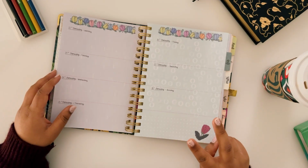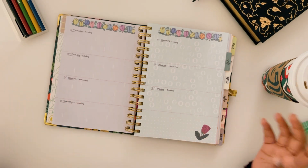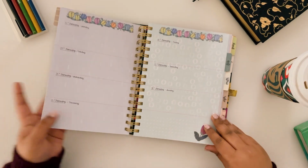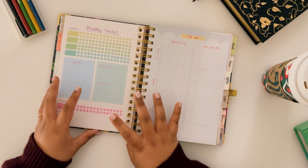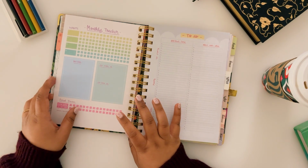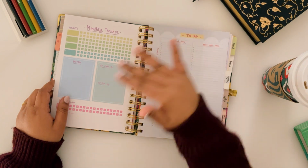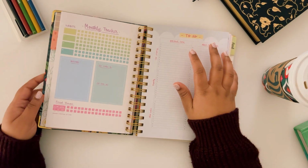Tip number 2 is to just make it fun. Planning is fun, planners are fun, stationery products are fun. So let's just keep it that way. I feel like I've seen a lot of people who absolutely love planners, who love stationery products, but because they're not able to use it consistently, because they feel like they're wasting money on planners, they just give up on it entirely. They just give up using their planners and they move on with their life.